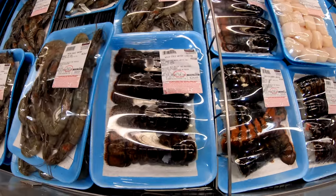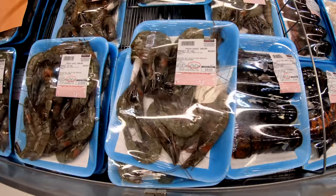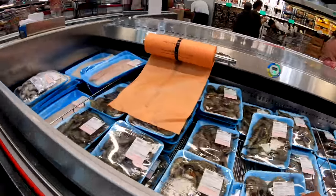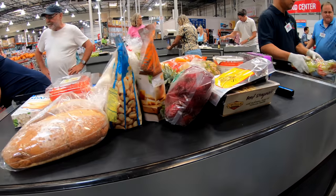All right. So interestingly, we have some water lobster from Canada, but we also have fresh shrimp from Kauai. It's Kauai shrimp. Giant shrimp. Yeah. Fist. Yeah.